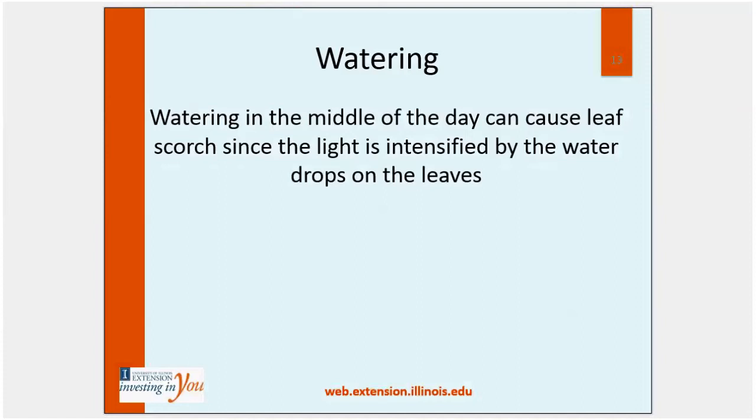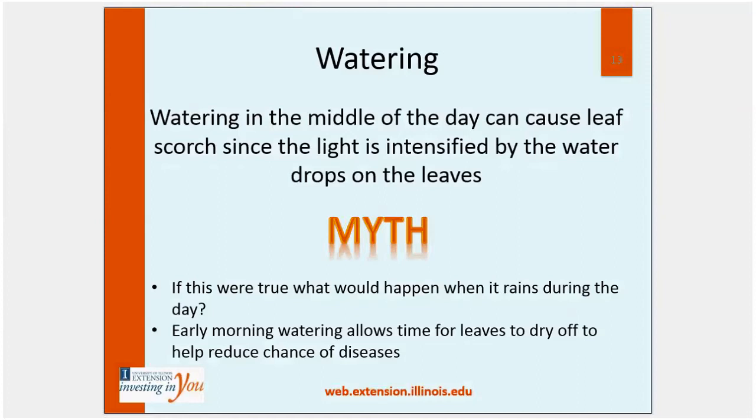And as gardeners, we all know the importance of watering. And it's one of those things that is never an ending chore. So the question then becomes, is watering in the middle of the day going to cause leaf scorch since light is intensified by the water drops on the leaves? And then you stop to think and you think through this. What happens when it rains in the middle of summer? If this were true, think about the amount of leaf damage we'd see on plants in the middle of summer after an afternoon rain, and then the sun comes out and starts shining. What would happen?